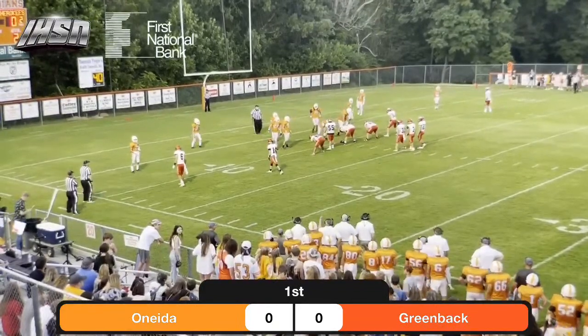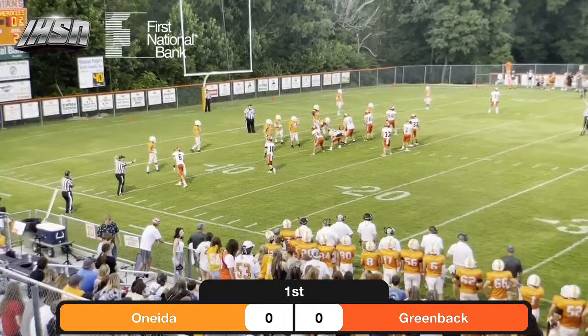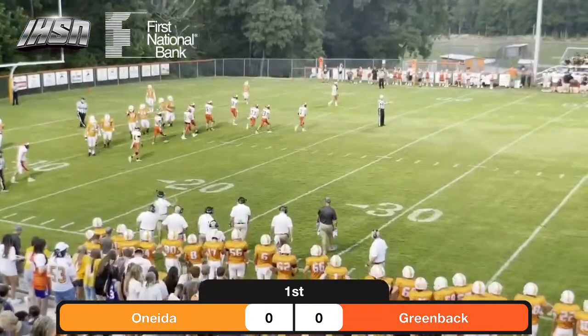We let him loose last time in this situation, Mark. They need the Oneida 3, Micah Franklin. And then Greenback is going to burn their final timeout. They sense the urgency of this drive, and we'll take a break. 5:58 to play in the first half.